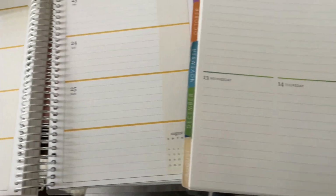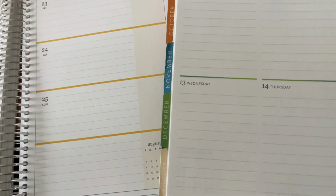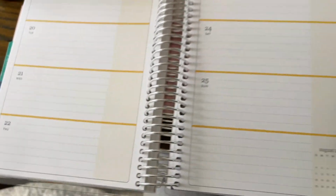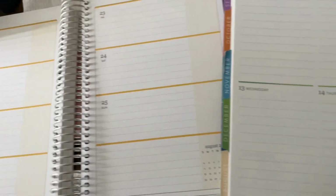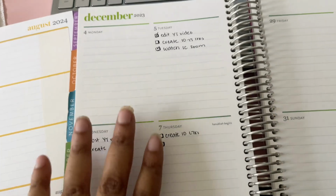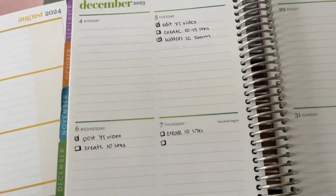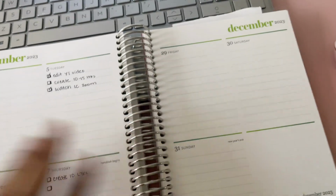So this is the A5 size, and I have been using this size for the past, this is my third one right here, for my blog planner. I don't put in my stuff for my blog planner every single day, but I tell you, when I'm on top of things, it really helps. I keep track of everything. I'm able to keep track of my goals.